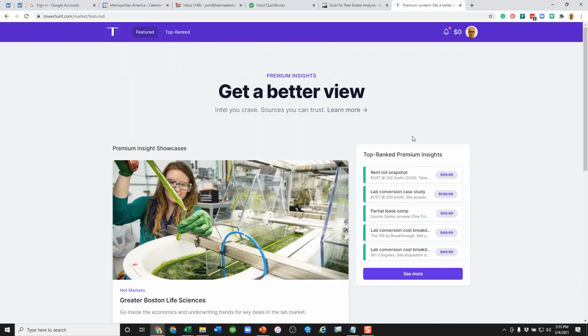Interesting concept. I don't know how long this is going to be up here. I don't know what's going to happen to it. But basically, it's kind of like a crowdsourcing of research knowledge. Instead of going to a research company and getting research reports, you just kind of come here and you get information from people about things that you think are interesting. That's the basic premise. Again, it's towerhunt.com.